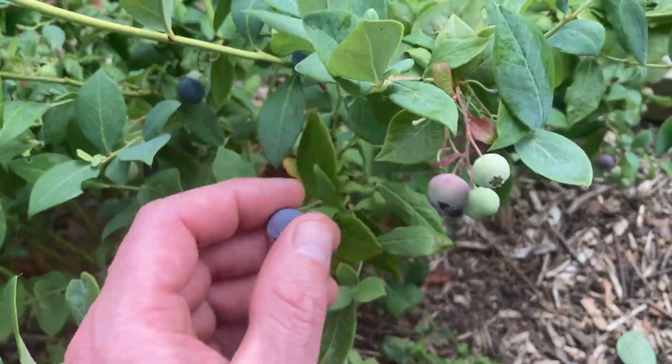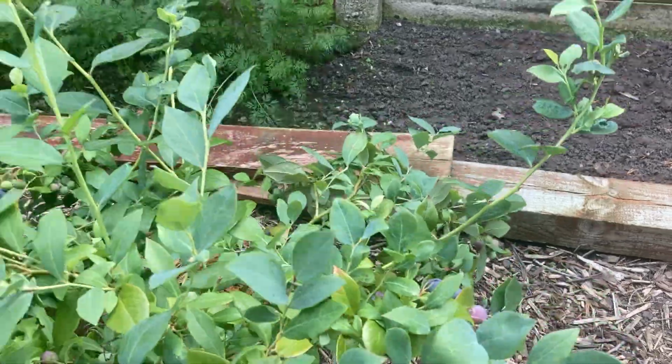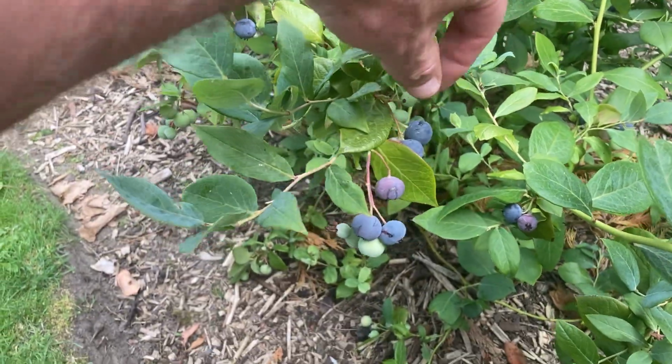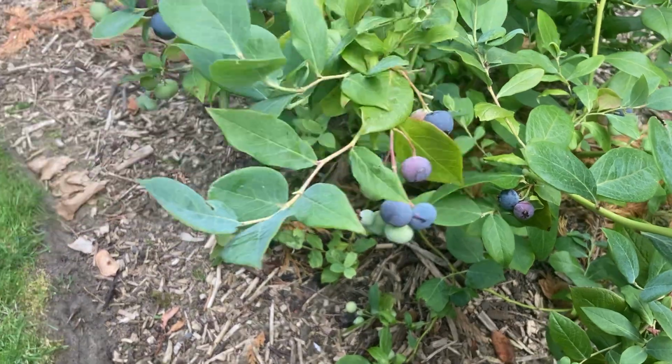And, oh, little bird trying to get in. Magpie, you can stay away. But yeah, it's got a little aftertaste, a little sharp taste at the end. It makes it taste really natural. But look at these, they're gorgeous.